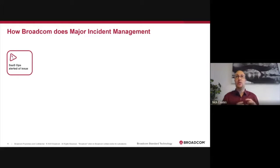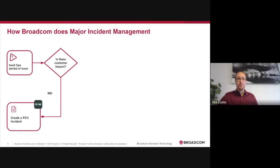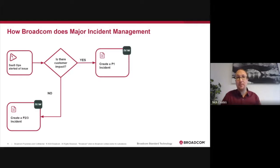They're a centralized operations team, looking at all the monitoring that comes through. When there's an issue, that team is central. They're 24/7, and they're a global team. So SaaSOps may be alerted to an issue with one of our products. The first thing they look at is: is there a customer impact? If there isn't, it's automatically raised as either a priority 2 or priority 3 incident.